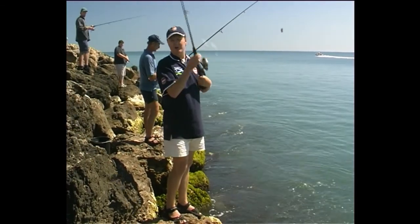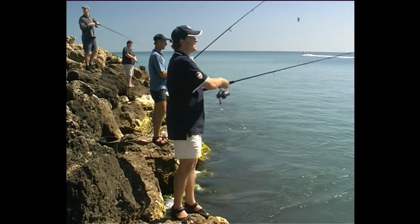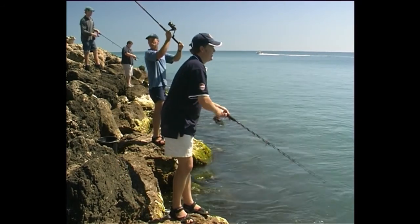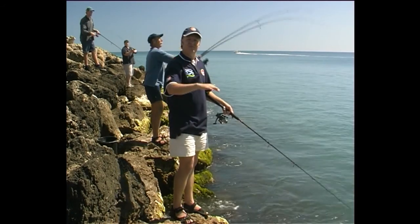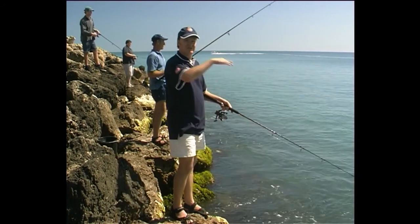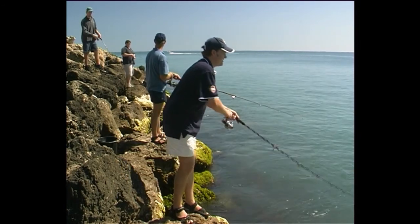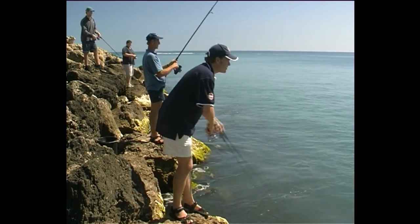The trick to working a metal lure is to make it look like a bait fish. Let it sink down, just so we've got a bit of angle so it's not skipping across the surface, and get down nice and close to the water. Keep your rod low, just twitch it back.